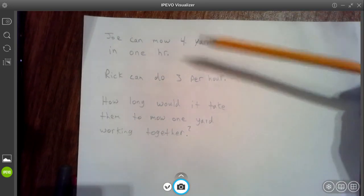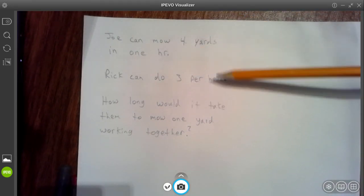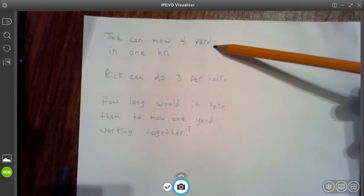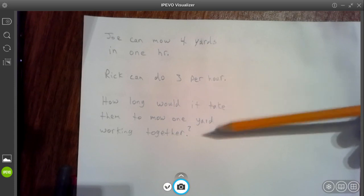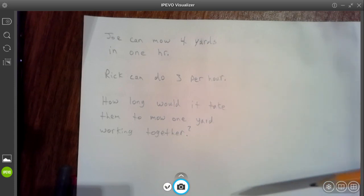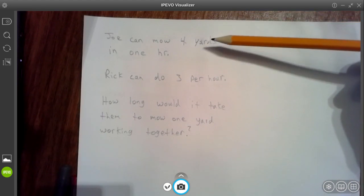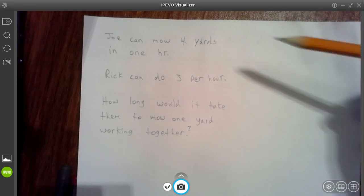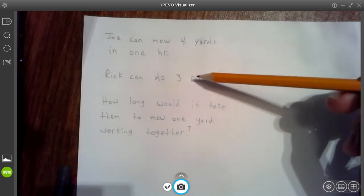So I've got two guys, Joe and Rick, and they are mowing yards. Now, we're going to assume that these yards they're mowing are all the same size, like a standard size lot or something. Joe is mowing 4 yards in 1 hour. That's his rate. He can mow 4 per hour. Rick is able to do 3 yards per hour.